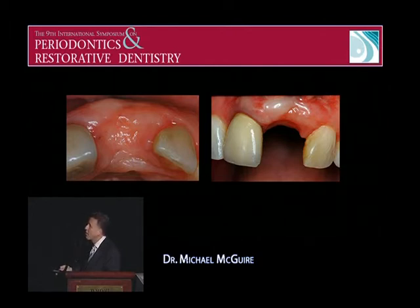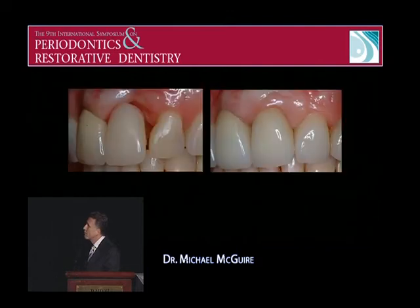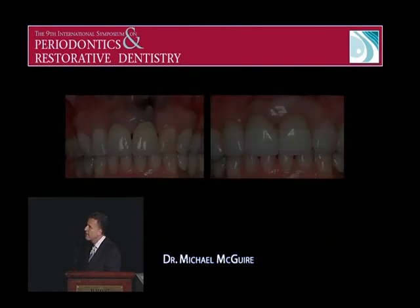So now we have a nice broad ridge, we have a nice papilla, and we're able to go in and place our restoration. Now this happens to be an implant. But when I do these things, I like to get my soft tissue contours first, then go back and do my implants, any bone grafting at that time, because I feel that I have more control of the soft tissue contours before I place that implant.